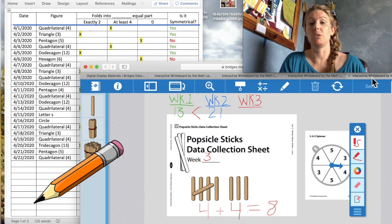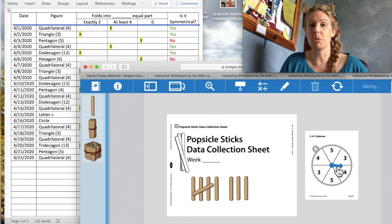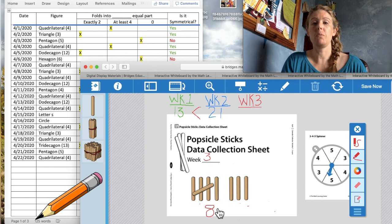And to our popsicle stick chart, we have collected 8 popsicle sticks. Let's go ahead and spin for today. Drum roll, first grade. We're adding 5 more popsicle sticks. So let's go ahead and erase our number sentence. And we need to make sure that we have 8 written down. And then we will add our 5 more popsicle sticks that we spun today. So let's count them out. Make sure to write your tallies on your paper to hand in.